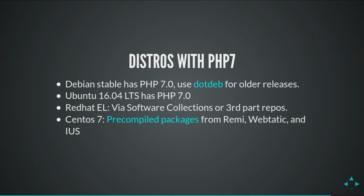This is more for when you're getting ready to deploy to staging or production, you need to update those guys. Because if you just want to test locally on a dev box, use Homestead or Drupal VM. It'll make your life a lot easier.